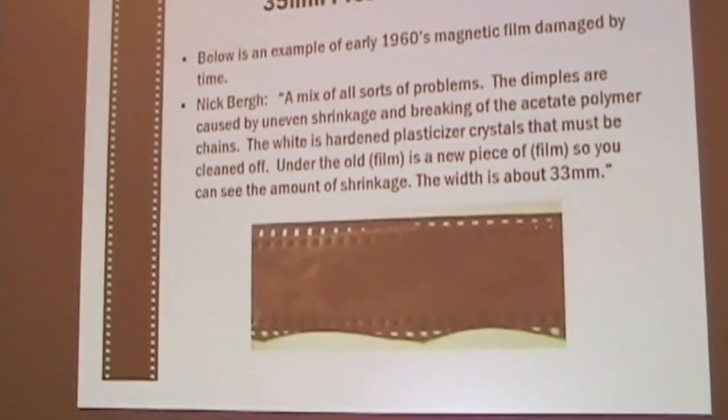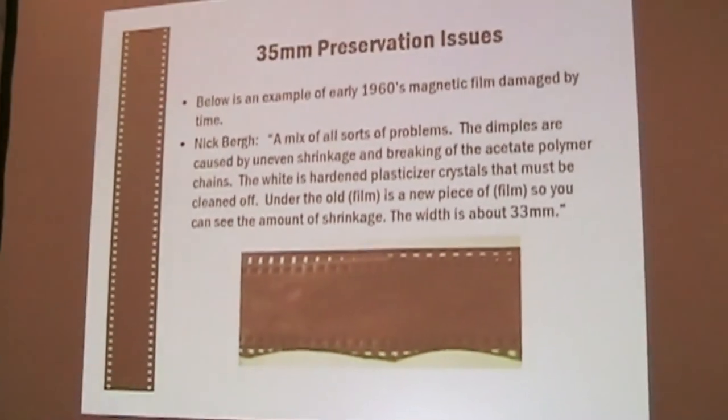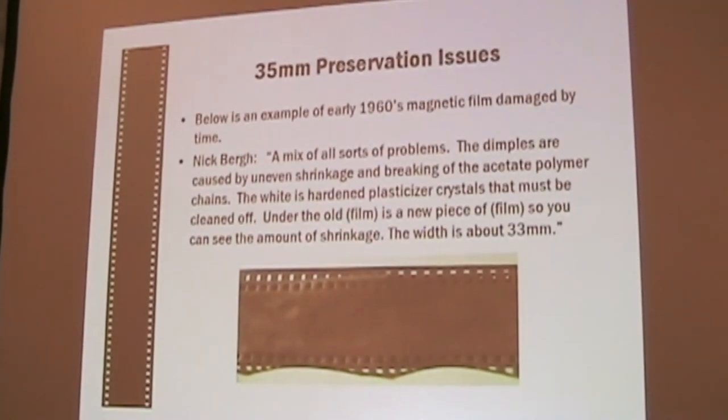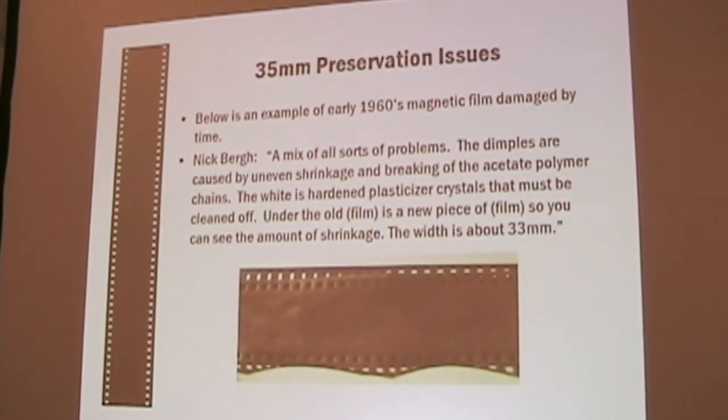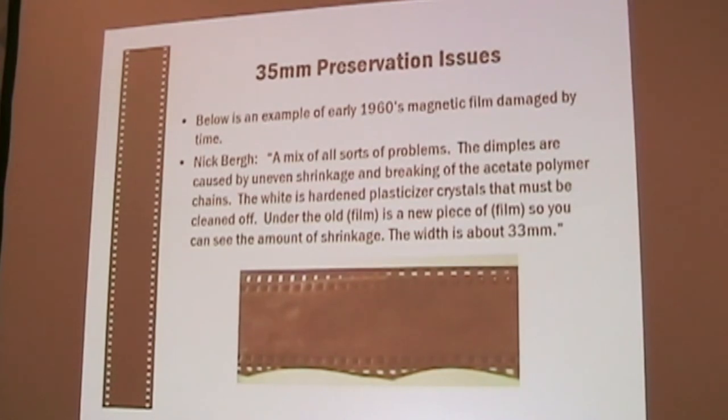Nick was kind enough to send me this photo, so I'll use his description. A mix of all sorts of problems. The dimples are caused by uneven shrinkage and breaking of the acetate polymer chains. The white is hardened plasticizer crystals that must be cleaned off. Under the old film is a new piece of film, so you can see the amount of shrinkage. He's lined up the bottom edges, and that's how much the old 1960s film has shrunk. It's 33 millimeters. You can't even put it on a 35 millimeter transport anymore.